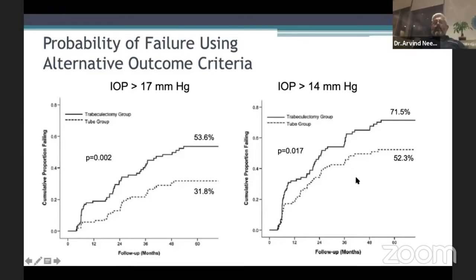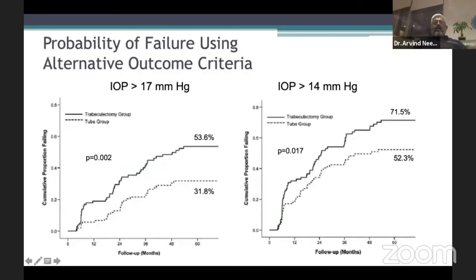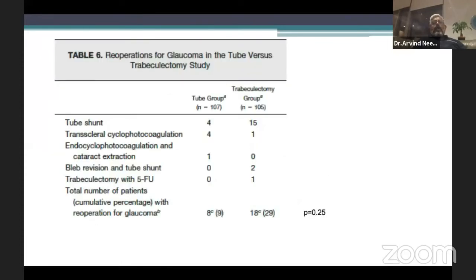Whereas if you go to the greater than or equal to 14 millimeters of mercury, you can see that, again, the failure rate increases staggeringly. So what are the reoperations for glaucoma in both groups? If you already had a tube put in, 4 patients had another tube put in. The other 4 had transscleral cyclophotocoagulation or a diode cyclophotocoagulation. 1 patient underwent an ECP, and eventually this ECP patient also underwent a transscleral diode cyclophotocoagulation.